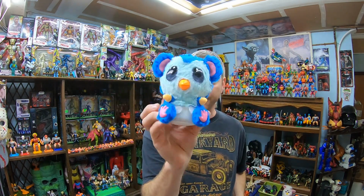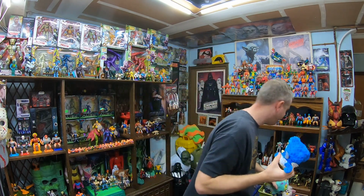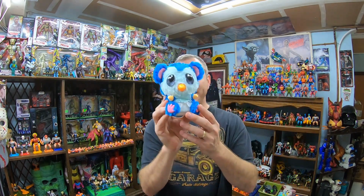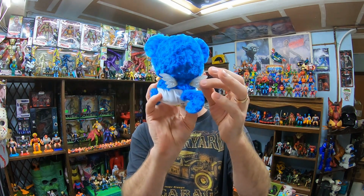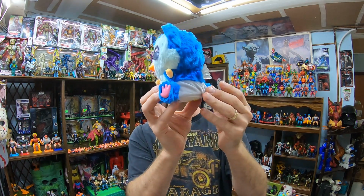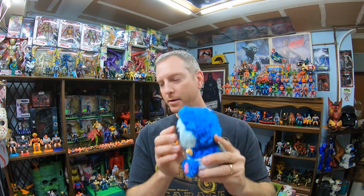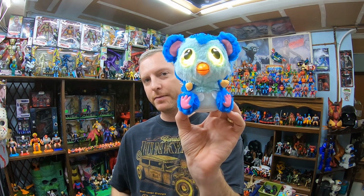So another Hatch-A-Baby. The Hatch-A-Baby ones seem to do pretty well. The way you can tell those is they look like they're wearing a diaper. They usually have these little wings on the back, and then usually the head is much bigger than the body. So that's the Hatch-A-Baby. And these guys are interactive, almost like trying to compete with Furbies.